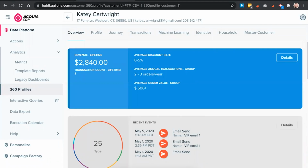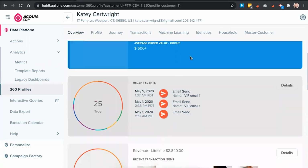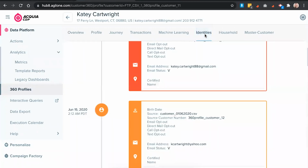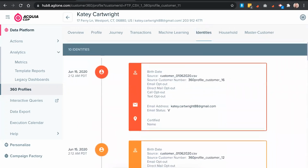With our solution, your team will have access to a single unified profile for each one of your customers. In this example, Eric can see all the information about his customer, Katie. We can see Katie's total lifetime value, which is a calculated metric brought together from disparate data sources, actions and events she's taken or gone through. If we actually take a look, we could see that Katie's profile is actually made up of 10 different identities that create this total 360 view of Katie as a customer.